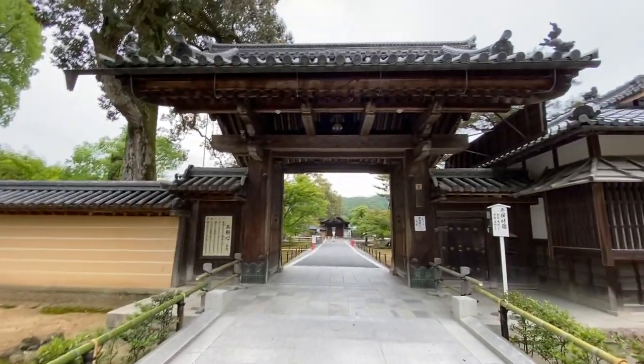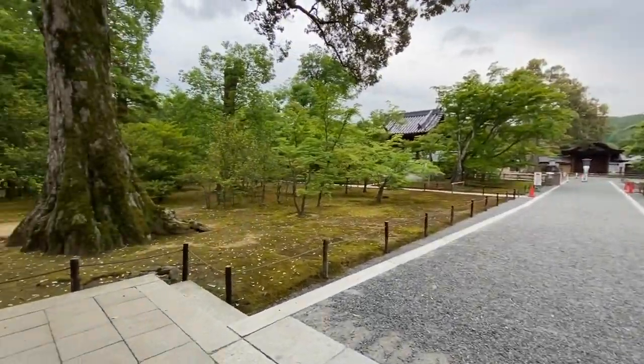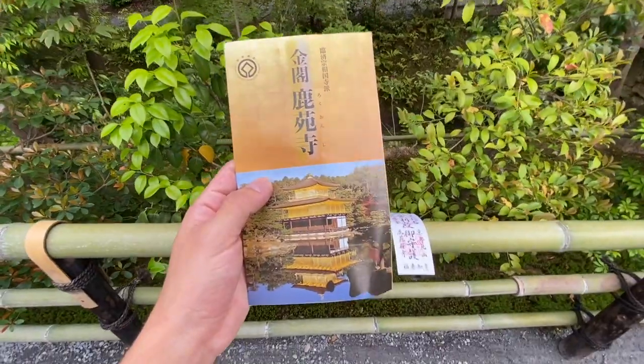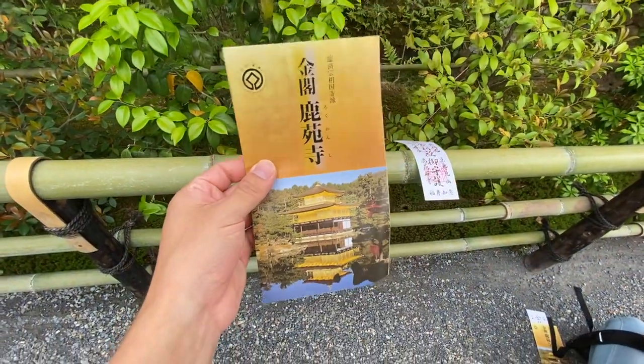It opens at 9 a.m. and closes at 4 p.m. So if you go early, I'm sure you won't run into a lot of people. The tickets were 400 yen, which translates to about $3.70 USD. They give you a little pamphlet that's also in English, which I appreciate. And without further ado, let's check out Kinkakuji Temple.